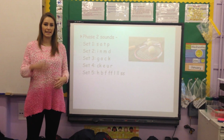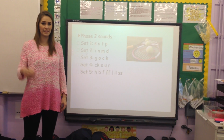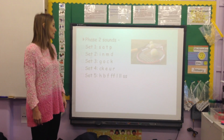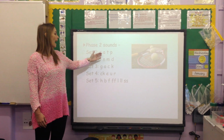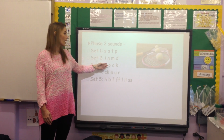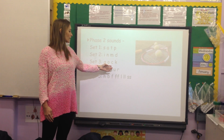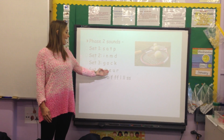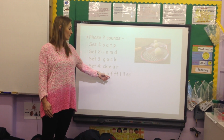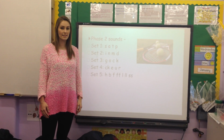So first of all, the sounds are broken down into phases. They start at phase 1 in nursery, which is to do with tuning your ears and listening for sounds, and then phase 2. These are the phase 2 sounds, and we'll go through how to pronounce them now. So the first one is s, a, t, p, i, n, d, g, o, k, e, u, h, b, and s.